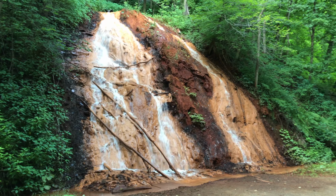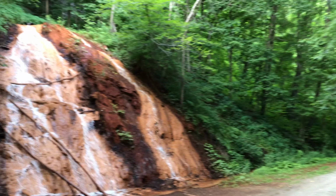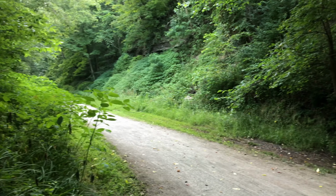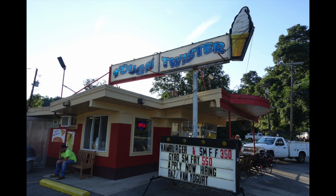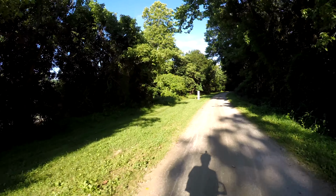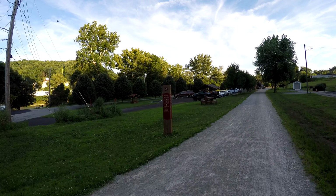Unfortunately, there's water from the mine that leaks out. Mile marker 122. I'll tell you where I am. Okay, we're going into West Newton.